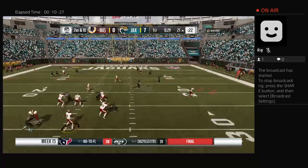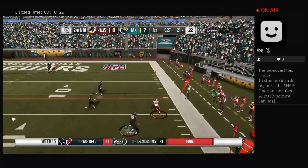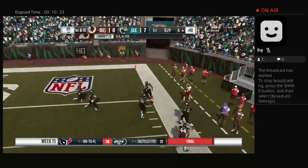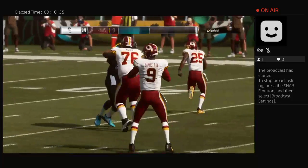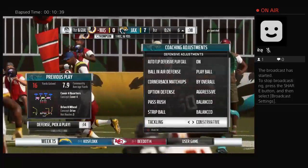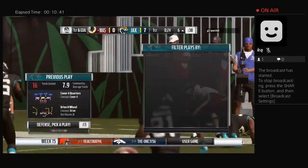To throw again, Barrett. And he drops this off to Thompson, complete. Oh, and now he bowls him over. And he'll be out of bounds about a half to a full yard shy of the 5. That one goes for 16 yards. It sets him up 1st and goal.